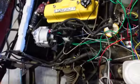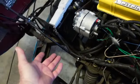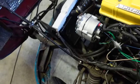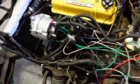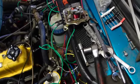I hadn't done the magnetron mess yet, so once I get it magnetized, if I get it magnetized, I'm going to take that off with all my other alternators and just have them check it when I go up to the auto parts store and do it that way. So I ordered a cheaper VR103T regulator, and I guess I learned my lesson.